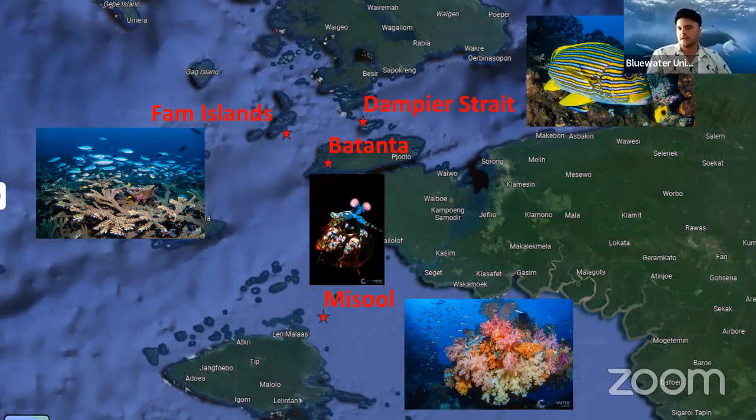And finally, there's Dampier Strait, which is known for sweet lips and fast currents that go along more rocky reefs. There's also some good muck diving there as well.